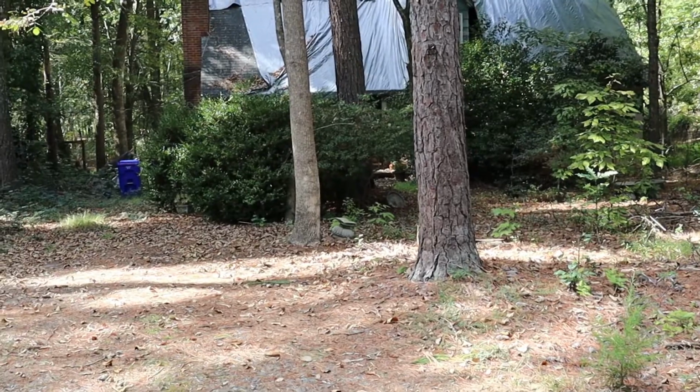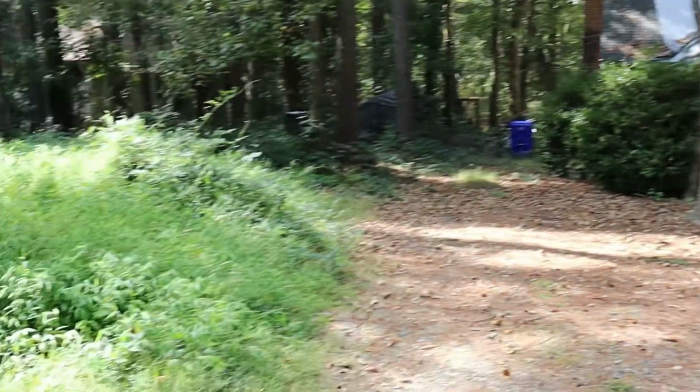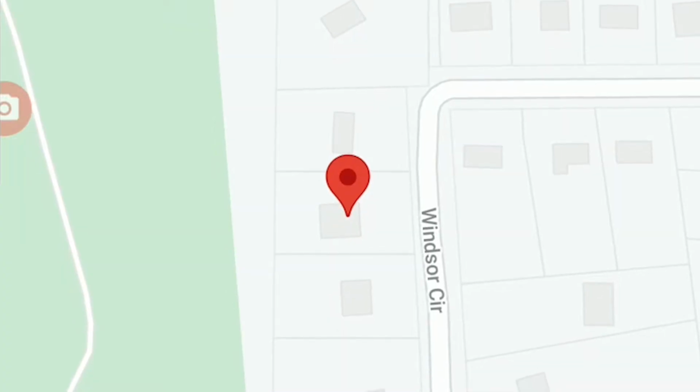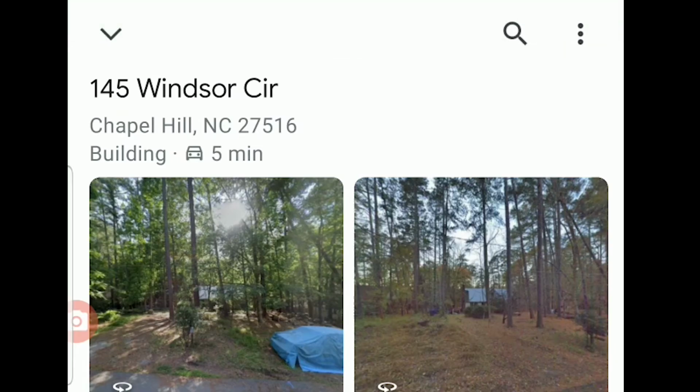Again, I'm not going to walk up to the property door and knock and come across a squatter or anything like that. So I'm just going to capture the address. Okay, so I'm going to pull up my maps, pinpoint my location, and then screenshot the address. And this is 145 Windsor Circle, Chapel Hill, North Carolina. 3 minutes from my house. I'm telling you, every time I drive, I find an abandoned house. Once you learn these techniques, you will never drive the same.